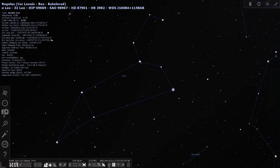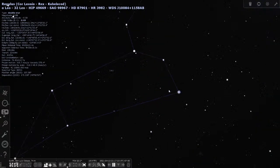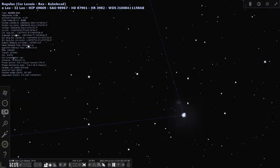And so the brightest star in Leo is Regulus. It's also called Alpha Leonis. It has a visual magnitude of 1.35, so it's fairly bright, an easy naked eye star.